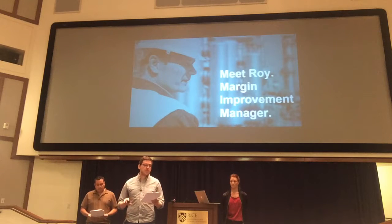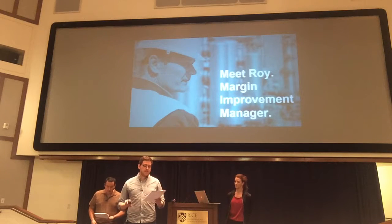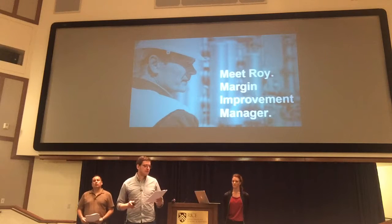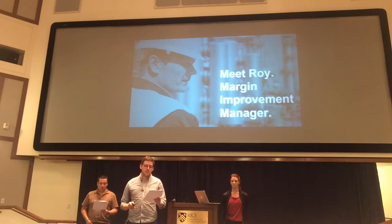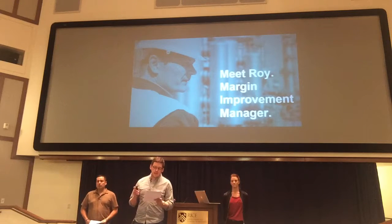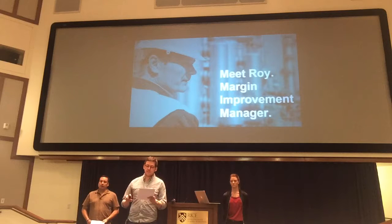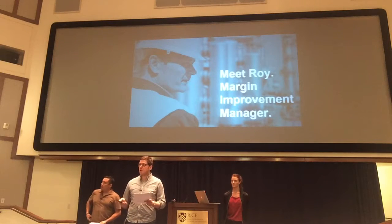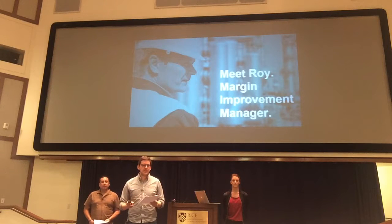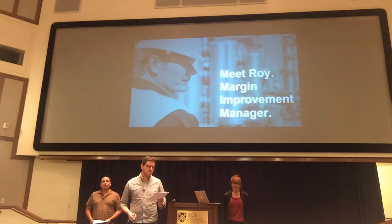While working at the Shell Port Arthur refinery as an engineer and a project manager, I met Roy. Roy is the margin improvement manager for this refinery, which is the largest in the US. Roy's main responsibility is to maximize profits by producing valuable products at the lowest cost possible. To do this, he needs to know the accurate chemical composition of the ingredients that go into his products.